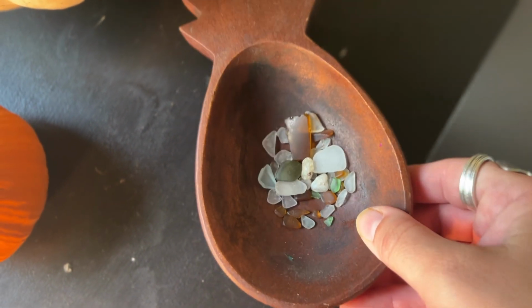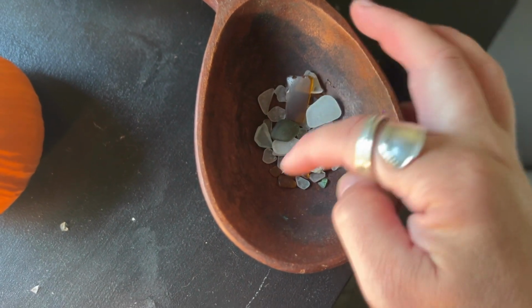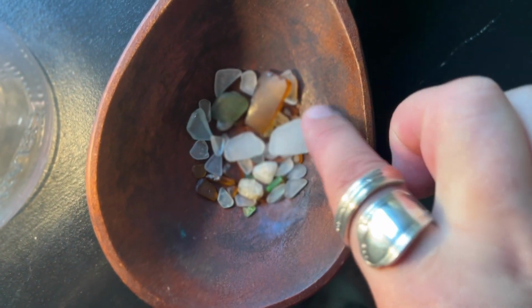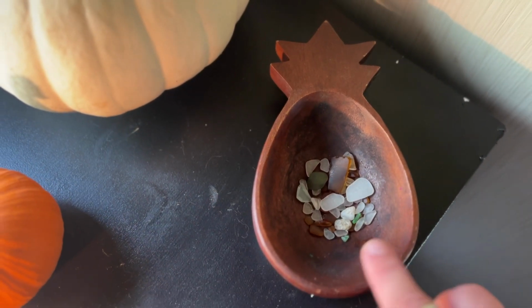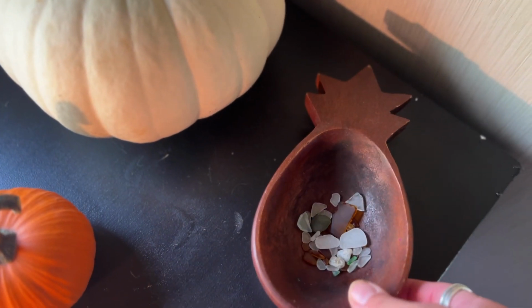My husband and I went to the lake and went sea glass hunting, so I brought him back some of the sea glass. There's a couple of little stones in here that I thought were cool too. I always try to have a new little surprise for him in this little wooden dish every week when he comes back. I'm going to close this up.